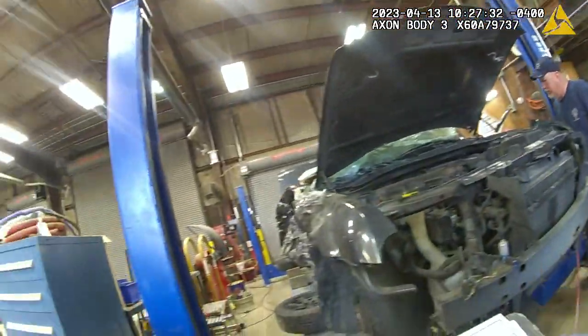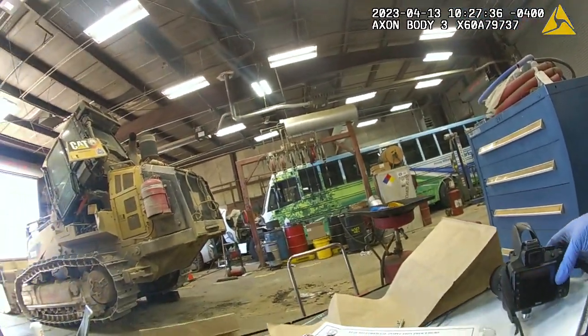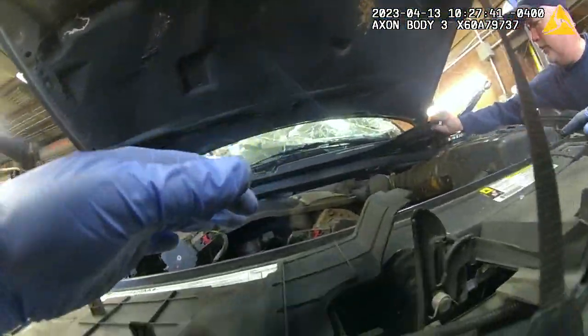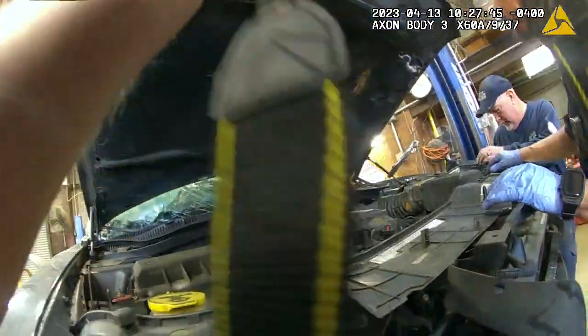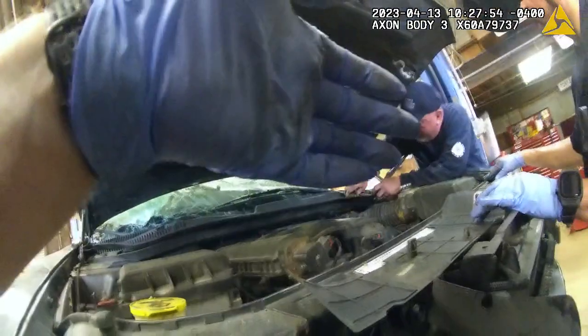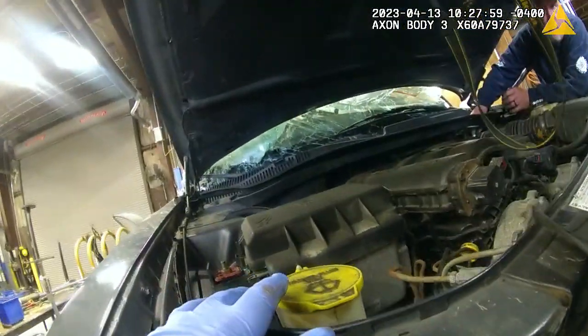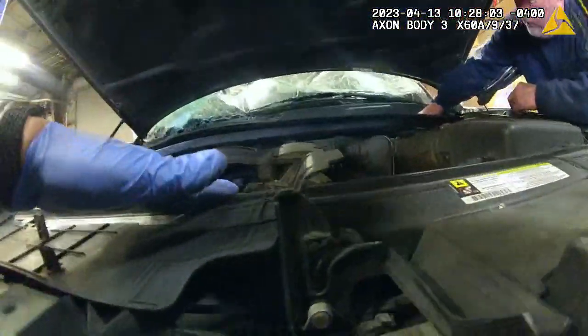He's trying to get the model number so he could order it. From that angle, because it's back behind there. I can't see a level on that. See if I can shine the light. If you pop that little cover, I'll stick my light in there, maybe that'll give you a better visual. There you go. Yeah, do it from here.